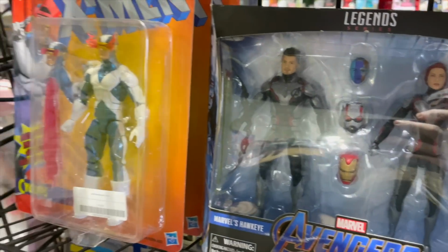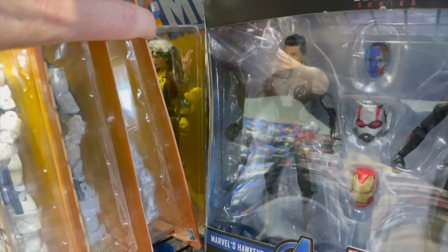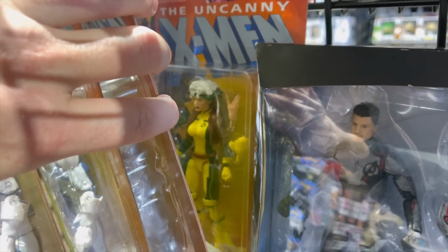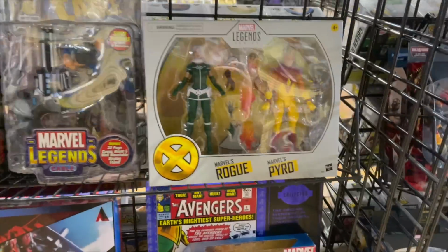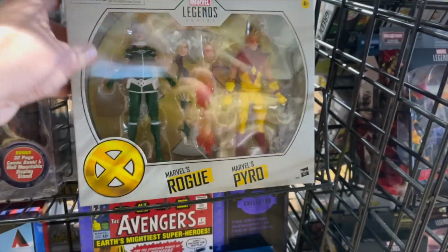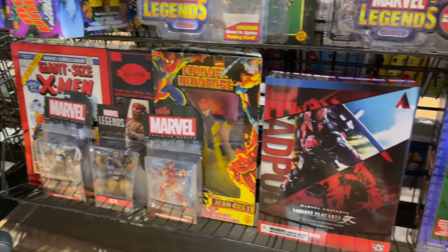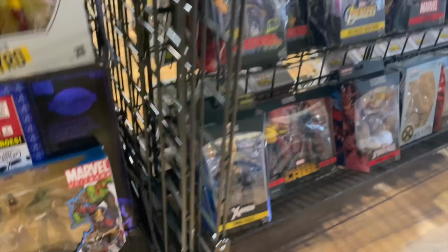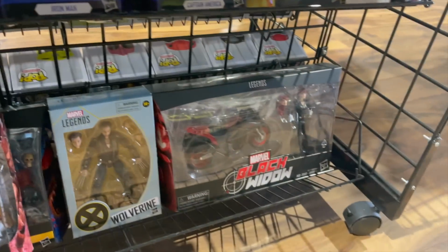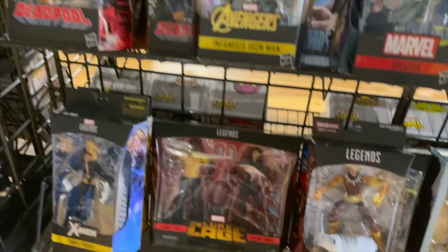Got some of the, ooh, there's a Rogue back in there. Somebody needs to find that. If you need a Rogue, they got one. Got the 2 packs here. Pyro and Rogue 2-pack. Best 2-pack. Best Pyro made yet. And I got some more Legends over here. There's Black Widow on the bike. Haven't seen that one in a while.